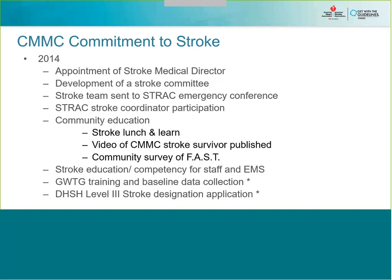Another thing we did was stroke education and competency for our staff and for EMS. Don't forget the EMS. We don't own an EMS, and our hospital doesn't own an EMS. They're all volunteer, and they're all in the county around us, but we don't have any direct responsibility for them. But we did reach out to them and included them in all of our education. So we had 4 hours of stroke education, which was required by the ED staff and some of the unit staff for the inpatient areas, but particularly for the ED and for the unit managers, so they could communicate down to their staff what the expectations were for stroke care.